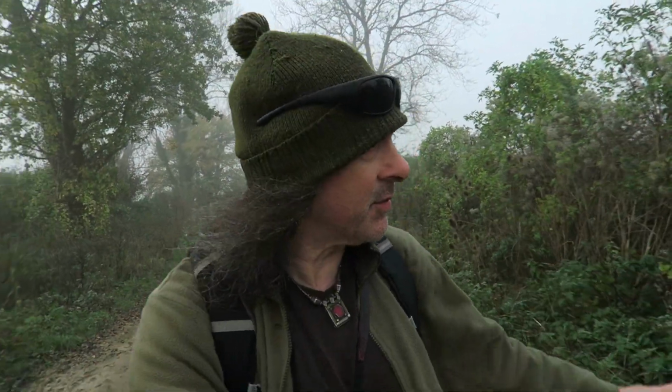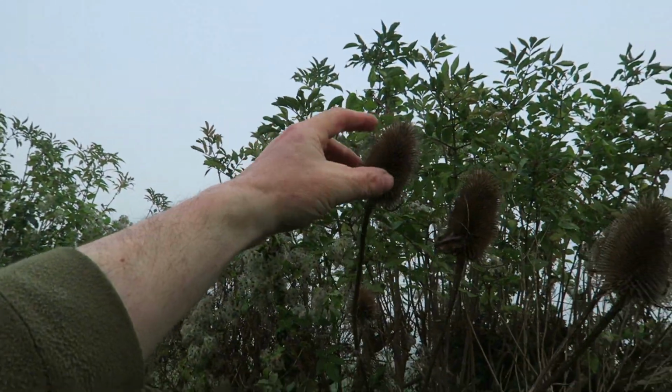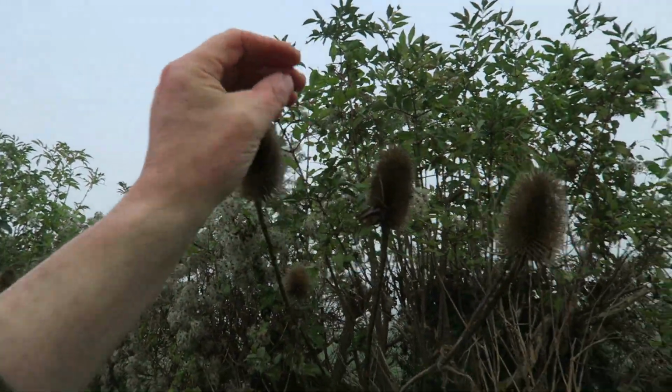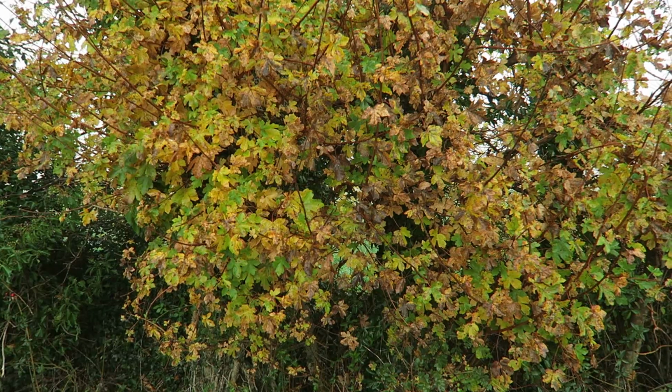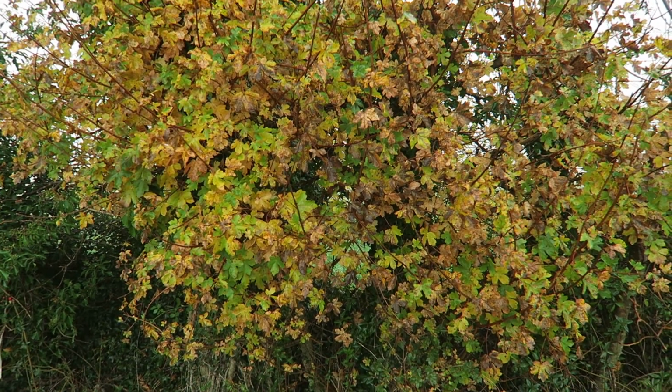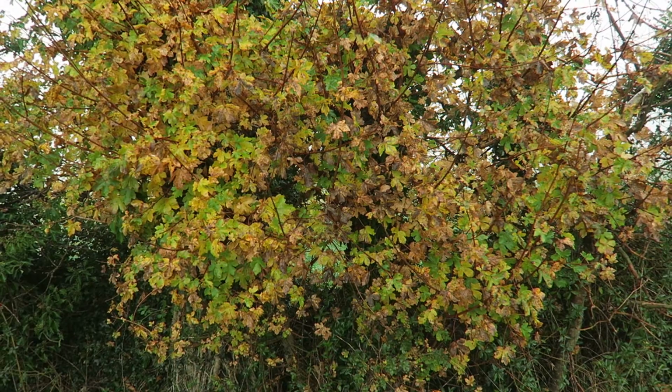That's Old Man's Beard in elder, and some teasels, which are these things. A flower arranger's treat. Field maple often goes a bright yellow colour. Obviously these are a bit brown.